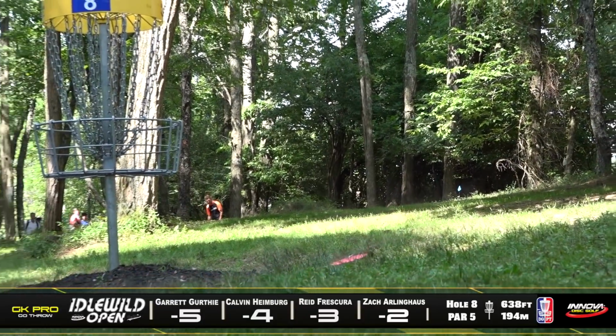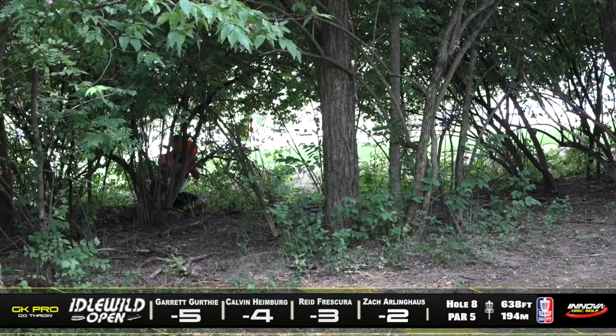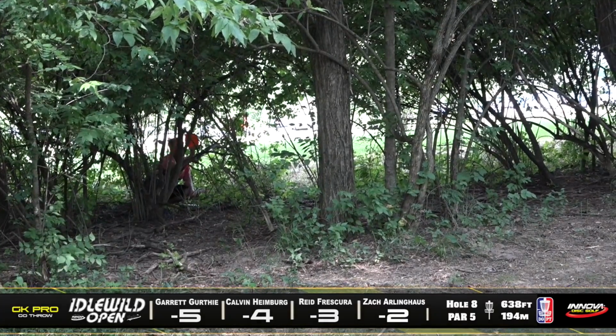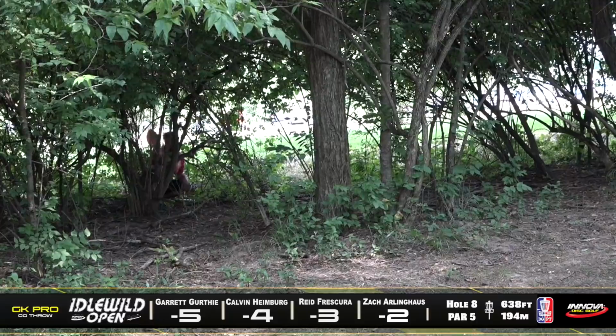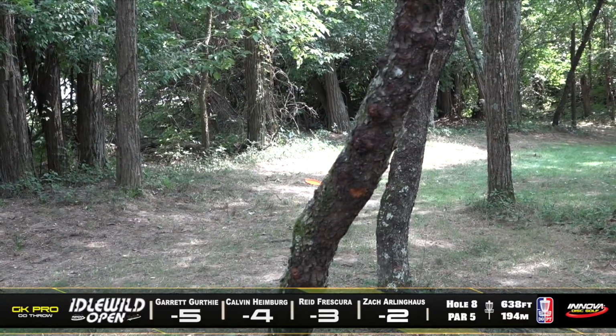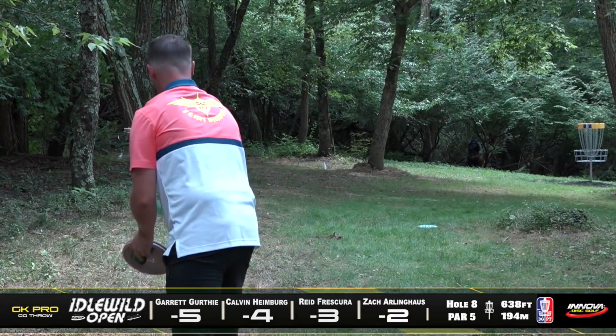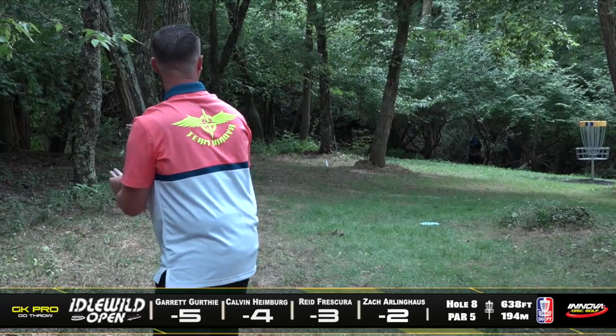Well played from Calvin. Can't take those shots for granted. That's how you score on this course. Yeah, exactly. This is what separates this from other events that we're used to seeing. All these shots that they're throwing in an open field would have been within the circle, but here you have to be precise the whole way through the flight to be able to score.